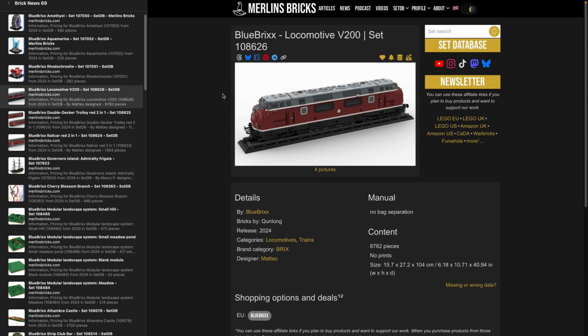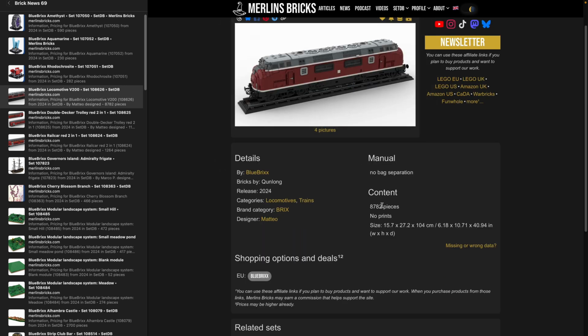And here we go. And then BlueBrixx has announced another locomotive behemoth, the V200. So that's, I think, a German locomotive, 108626. So this is one of these other colossal sets with 8,782 pieces. We're talking about a locomotive that is roughly a meter in length. That's roughly 41 inches. So this thing is gigantic, 27 centimeters in height and 15.7 in width. This is respectively 6 by 10.5 inches.